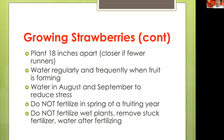The same goes for cantaloupe, by the way. If anybody's grown cantaloupe and tomatoes, if you want cantaloupe that really tastes like cantaloupe, don't water the last couple weeks. Let it go, and it will develop the flavor. Don't fertilize in the spring of a fruiting year. We just talked about that.